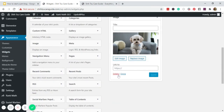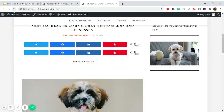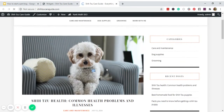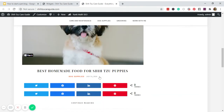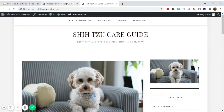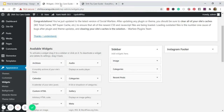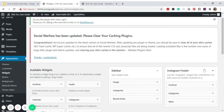Okay. So let us just place it at the top of our sidebar. Refresh the page again. There you go. Okay. I see. All right. So far I'm good with our sidebar. And next, let us proceed to our footer.